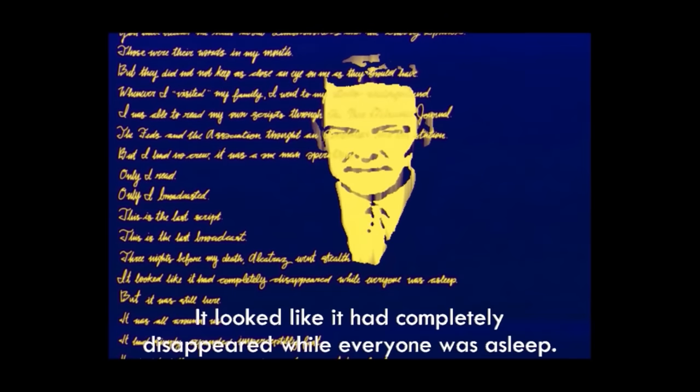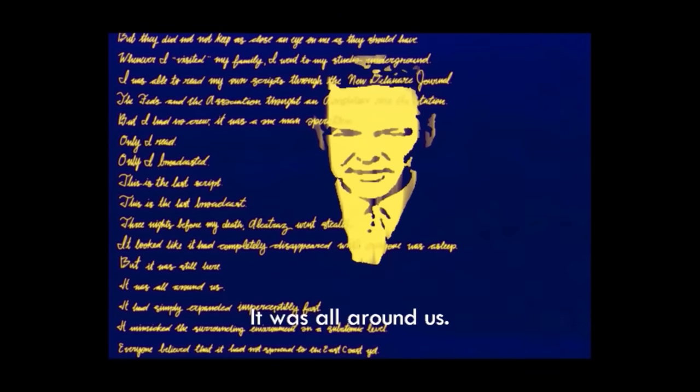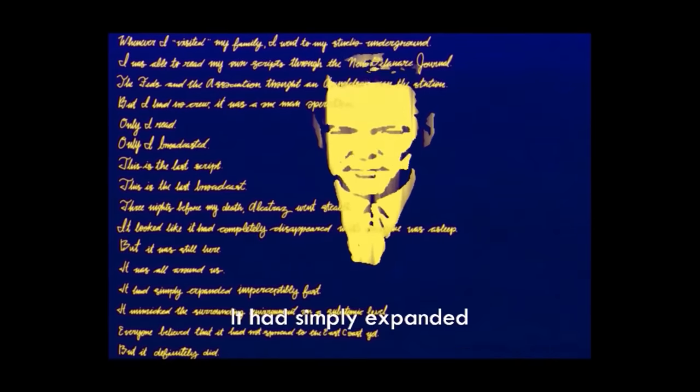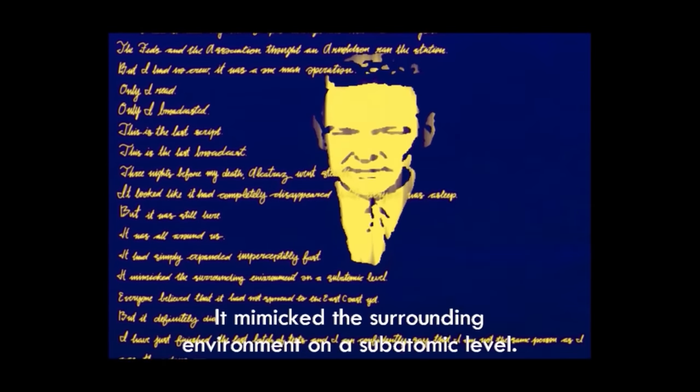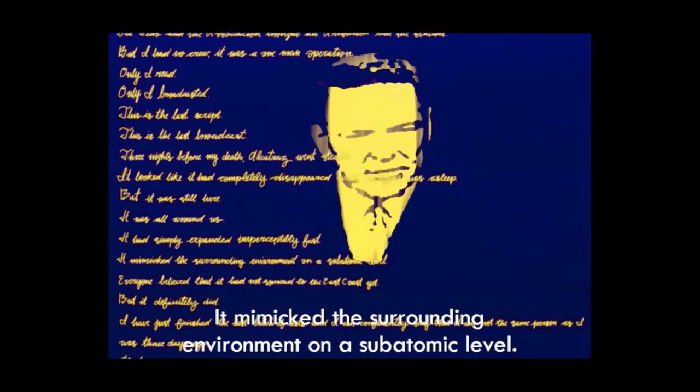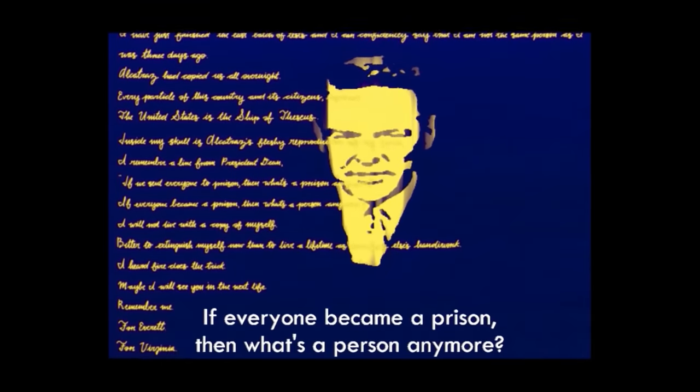From what I can remember, Alcatraz was multiplying at an ungodly rate. Supposedly it all disappeared while everyone was asleep, but according to Moreland, it definitely didn't, and was all around the country. It expanded ridiculously fast. He goes on to say that Alcatraz had copied everyone overnight, the entire US, and that nobody is the same person anymore. He goes on to quote Dean when he said, "If everyone goes to prison, then what's a prison?"